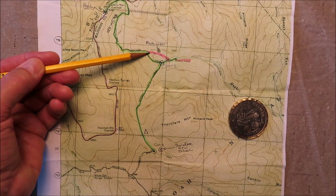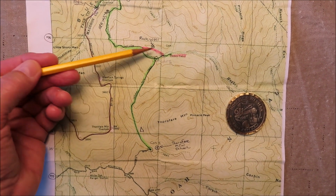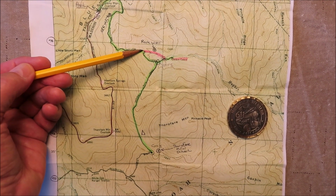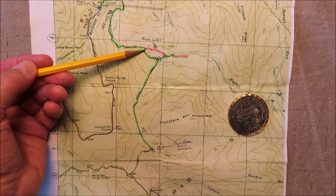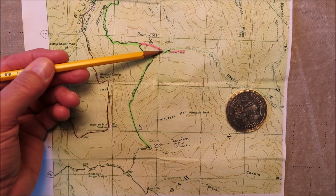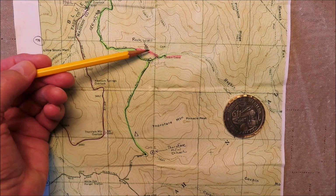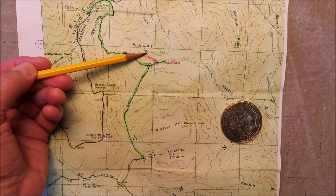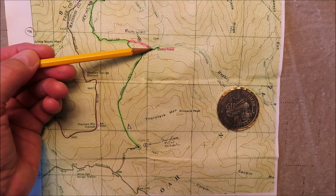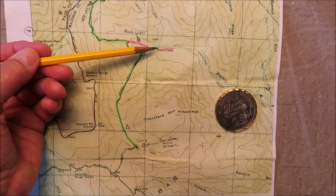Now when I got down to here, I noticed that I was actually hiking more along this pink path right here versus the old map. This is from 1994. It shows that the trail took a turn like this and went further south. But anyway, nowadays you end up hiking more along this pink path. Right in through here is where the rock wall was. And then on down to the Corbin Cabin. Got some shots of that.